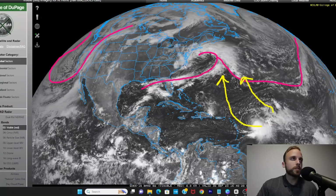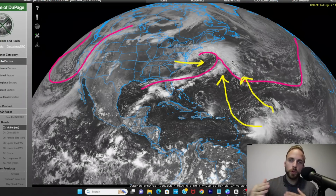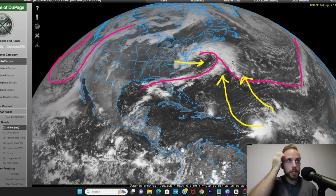As this frontal system moves off to the east, you're going to see where that tunnel, that escape route for both of our systems, continues to move as well once it begins to break down our ridge in the Atlantic and allow these systems to move to the north.